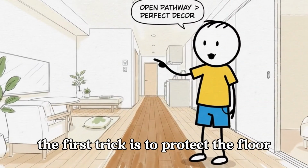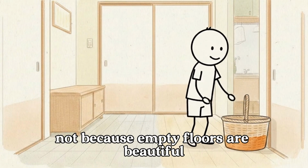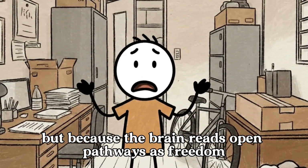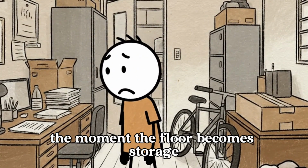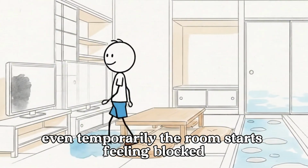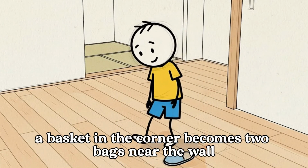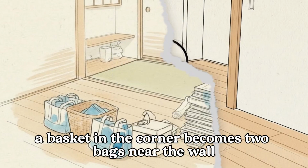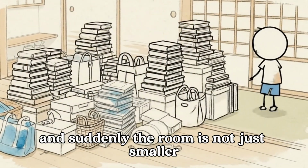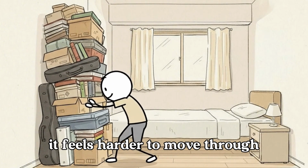The first trick is to protect the floor. Not because empty floors are beautiful in some abstract way, but because the brain reads open pathways as freedom. The moment the floor becomes storage, even temporarily, the room starts feeling blocked. A basket in the corner becomes two bags near the wall, then a stack of things waiting to be put away, and suddenly the room is not just smaller, it feels harder to move through.